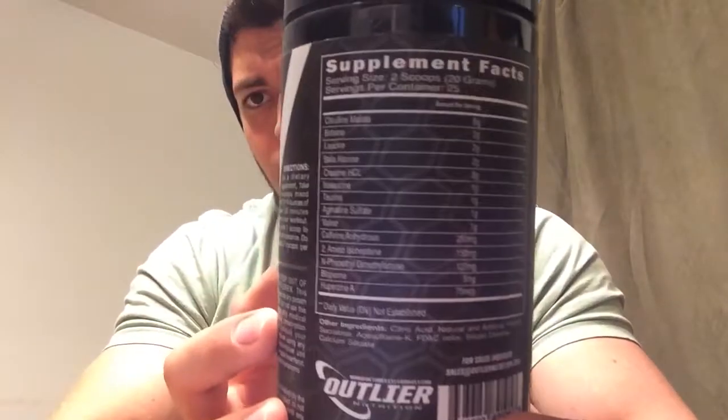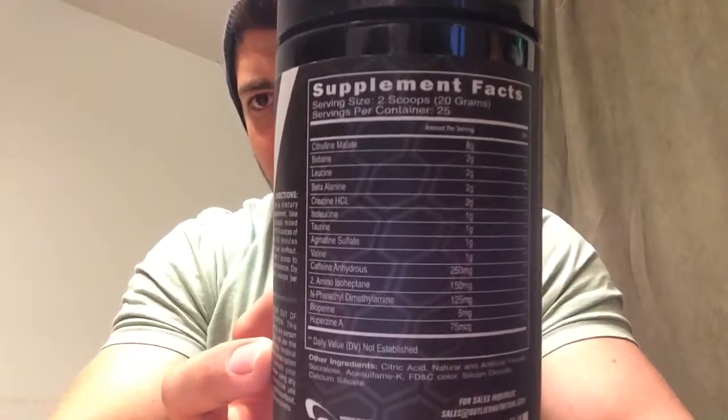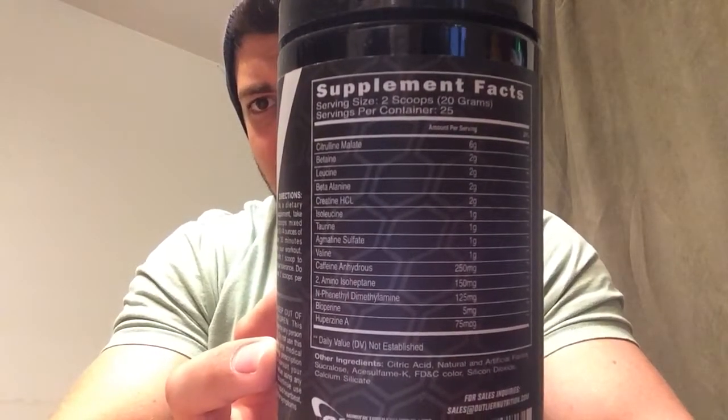This is the complete ingredient profile right there, as you can see. Get a good look at that. Pause it if you want. This is what's inside of it. You have 6 grams of citrulline malate, 2 grams of betaine, 2 grams of leucine, 2 grams beta-alanine, 2 grams creatine hydrochloride, 1 gram of isoleucine, 1 gram of taurine, 1 gram of agmatine sulfate.